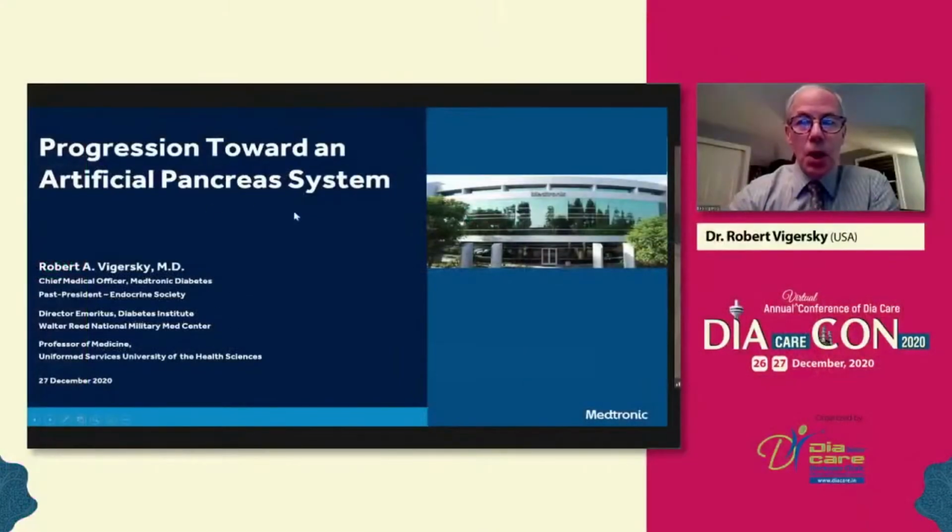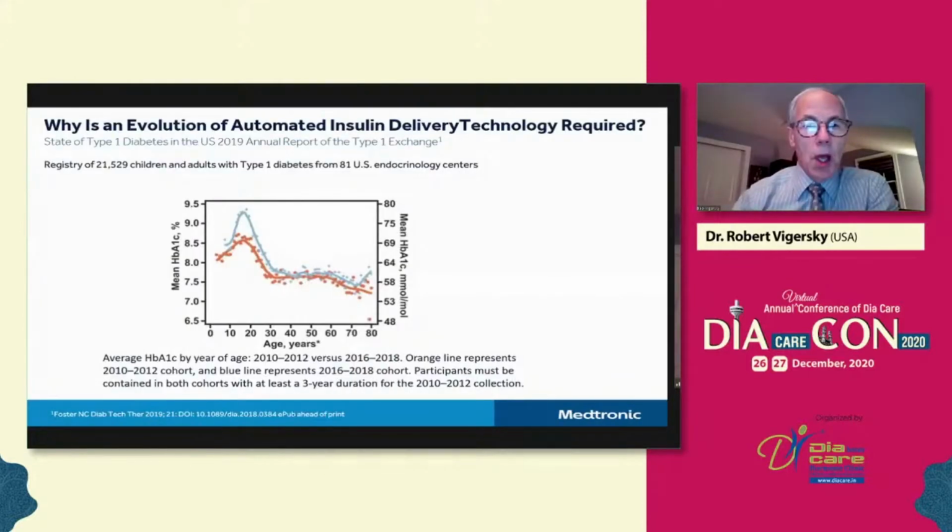What I'm going to talk about today is the progression that we have made at Medtronic towards an artificial pancreas system. As you know, Medtronic has played a leadership role in diabetes technology for over 30, 40 years. And I'm going to highlight some of the advances and some of the data that go along with those advances along the way.